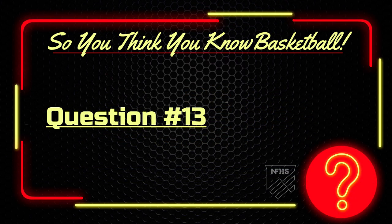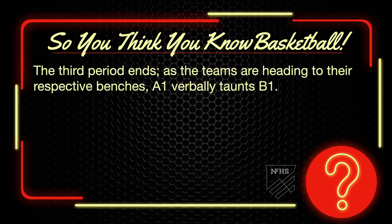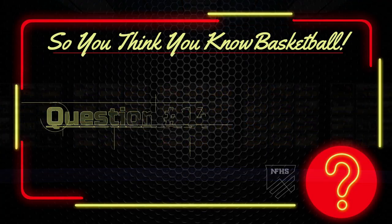Question 13. End of the third period. A1 taunts B1. What's the status of A1 during an intermission between periods? Pretty straightforward. They are bench personnel by rule. This is a bench technical foul on A1 and an indirect foul as a result on the head coach for Team A. Question 14.